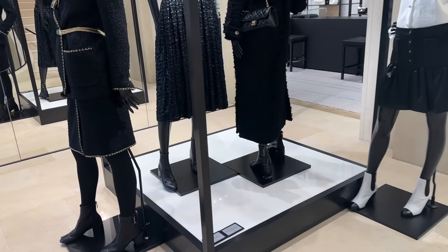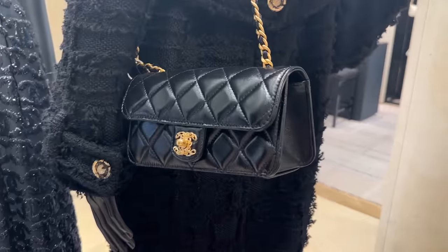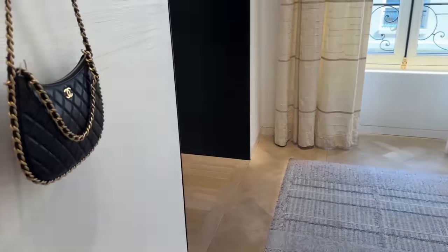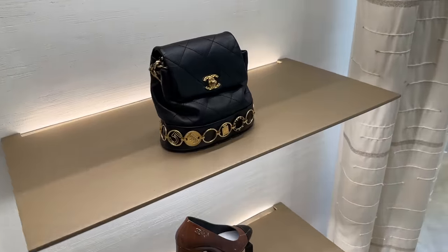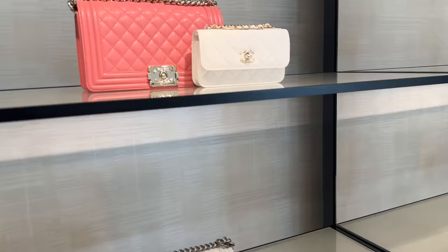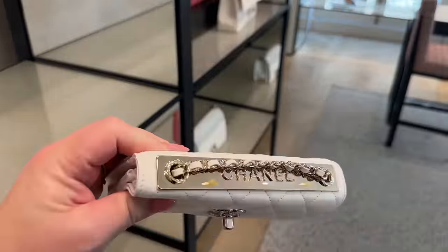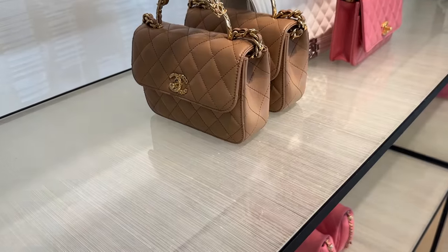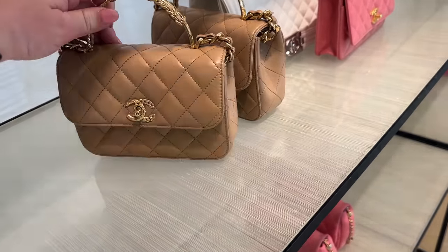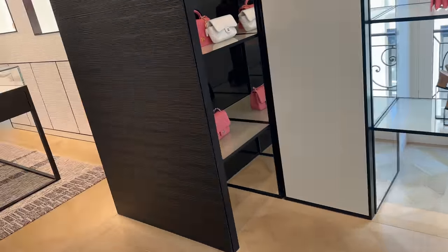Stairs. I got this gorgeous ready-to-wear collection. Look at this piece, it's so unique. Over here, this one is such a cute little piece. This one over here is so cute. This nude one, so cute.